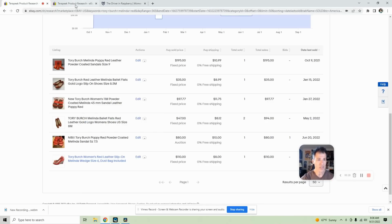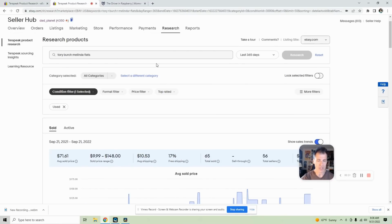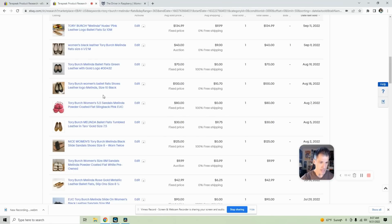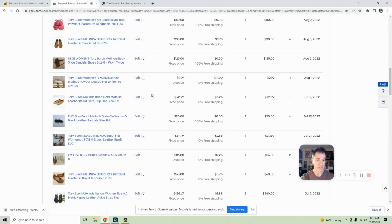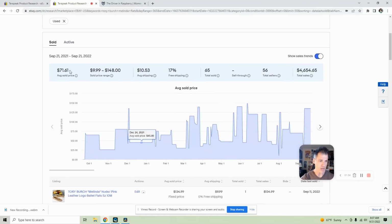I don't really love that price, but if you go to the next tab, and I'm gonna search Tory Burch Melinda flats. I'm not gonna sort by the color. And again, I'm sorting by used. The average price for these is $72. So I don't know what the issue is with the red color, but based on the condition of the ones that I sourced and the fact that it doesn't appear as though red is that popular, and maybe that's because they just don't come up that often, I'm thinking $40 is probably the correct price for these red Melindas that I just sourced. But yeah, the average sales price for the colors outside of red are much higher.